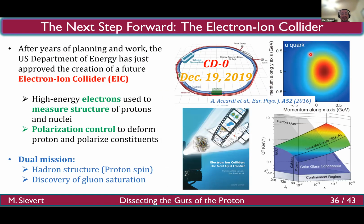So given the outstanding puzzles about the proton, we need a new tool to answer these puzzles. And that is currently being funded and designed and constructed in the US as the Electron-Ion Collider, the EIC. The EIC is a next generation nuclear physics machine. It will be built as an upgrade to Brookhaven National Lab in Long Island. And it's designed to answer both of these essential questions.